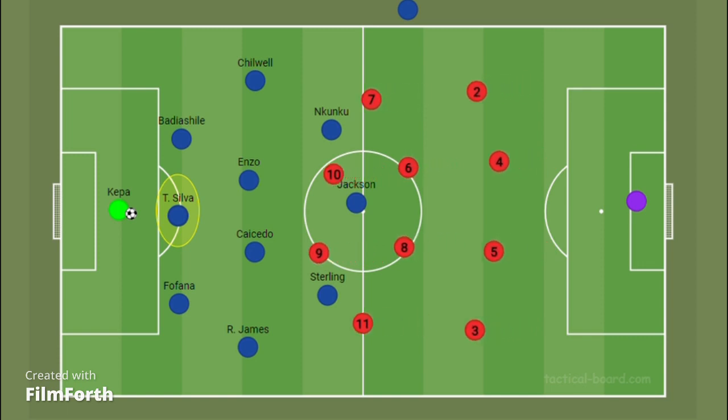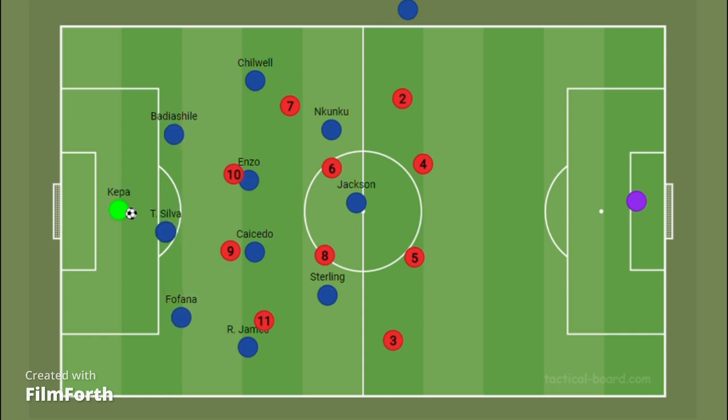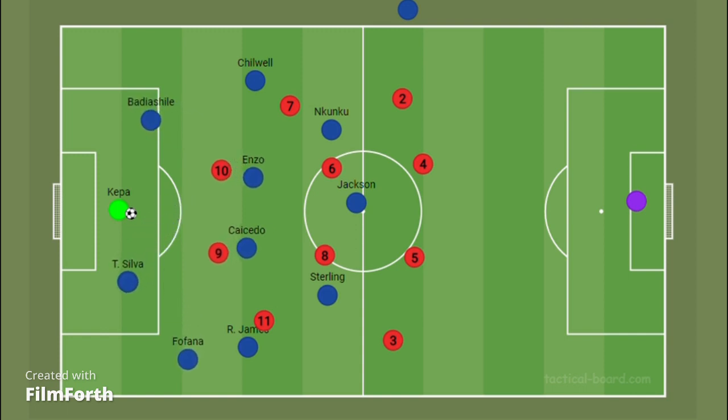This may see the introduction of Thiago Silva, who is good at playing as the sweeper centre-back. Kepa might be dropping from the goal line during build-up to give them numerical superiority. This might leave Caicedo and Enzo Fernandez free in midfield. That may force the opposition midfielders to push forward against them.